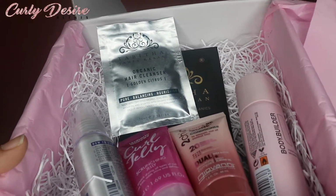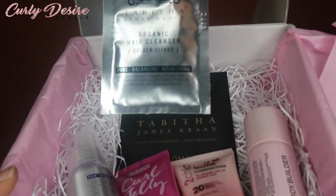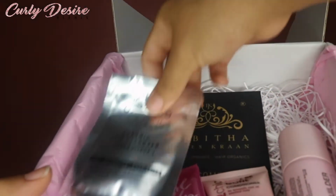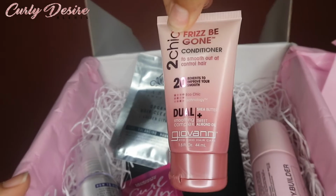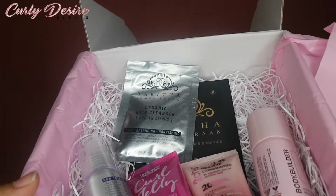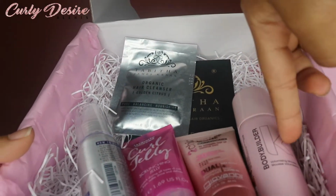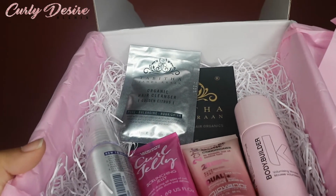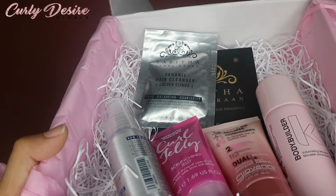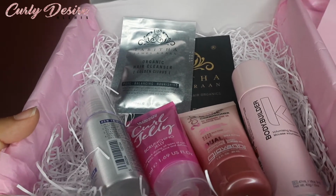And now I'm going to wash my hair using the organic hair cleanser and the conditioner. I will tell you my thoughts after, and then you'll see how I style my hair with the 3 products. This is going to be the first time I try them out, and well, let's see how it goes.